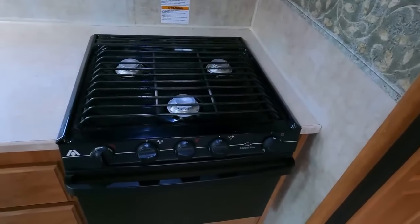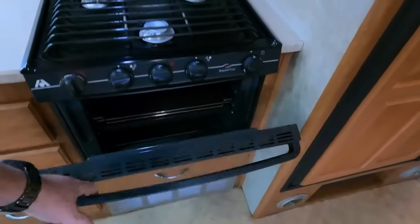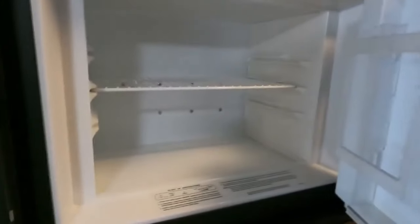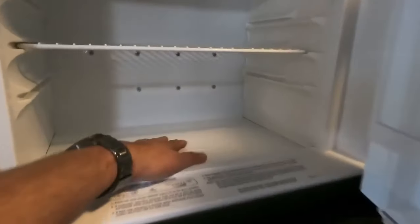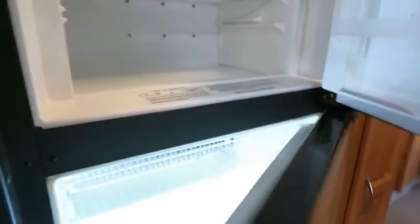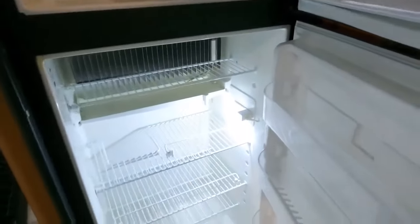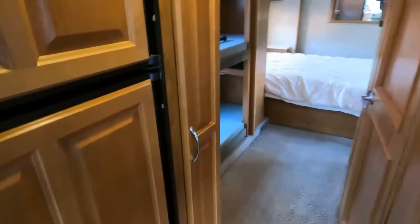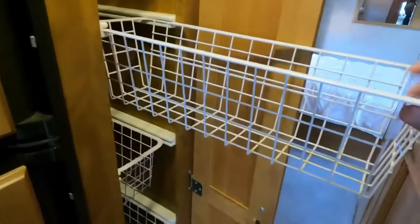Got a 3-burner stovetop oven. Shows very little use. Microwave. 8 cubic foot RV refrigerator freezer that runs off propane or electric. This thing is clean, guys. Look at this refrigerator or freezer. Freezer's already getting cold, guys, enough that I can tell that it works. It'll take it several hours to get to operating temp, but we do guarantee the refrigerator and freezer to get to operating temp. Look how nice that refrigerator is. Wow. Slide out pantry right here. Well, slide out pantry. Just drawers, I guess, what you would say. You got what, 5 or 6 of those?